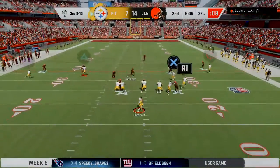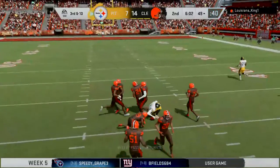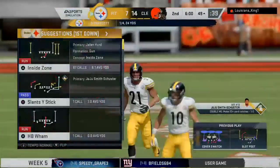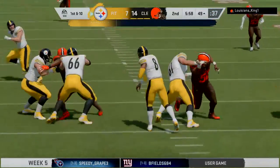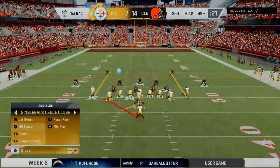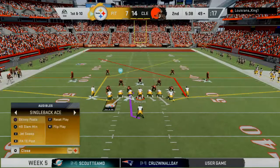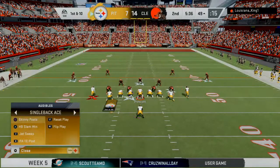On 3rd down, it's Prescott. Open man, Smith-Schuster, it's complete. Call that a very strong gain of 24. A great job pulling that one in from a guy, as we know, who can really blaze. He's got a lot of speed. And that speed can work for him so many different ways.